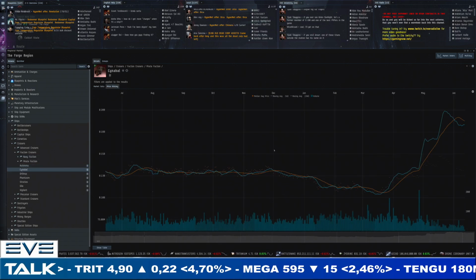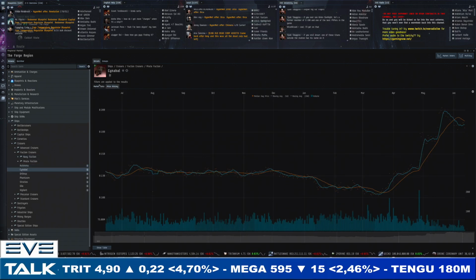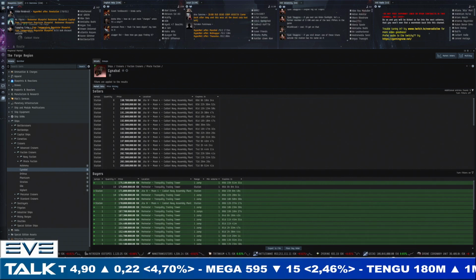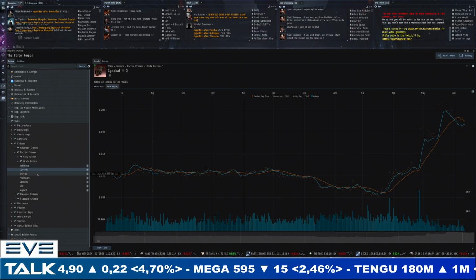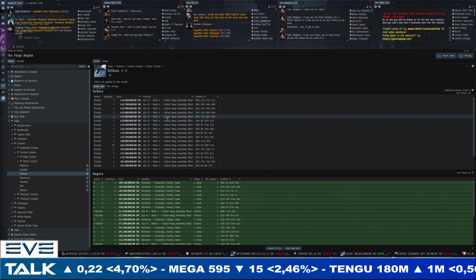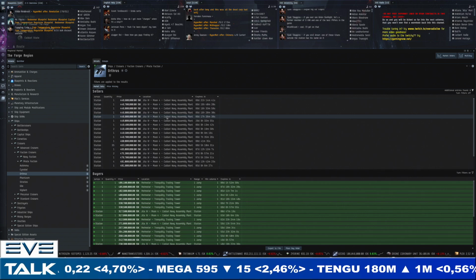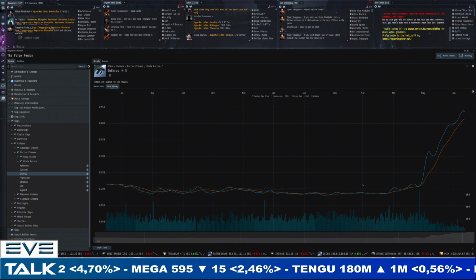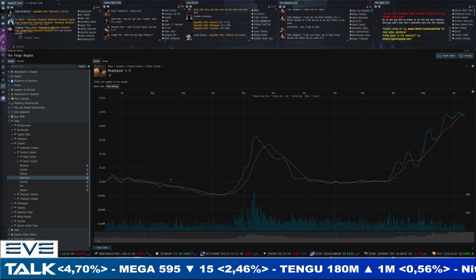Then we've got the Cynabal, starts at 130, currently costing 190, 191 for the sellers, 175 for the buyers. Extremely expensive as well. Orthrus, 1 year high point. That's a lot for a cruiser. 450 million for the sellers, pretty much. 406 for the buyers. Yeah, that's the industry changes right here.